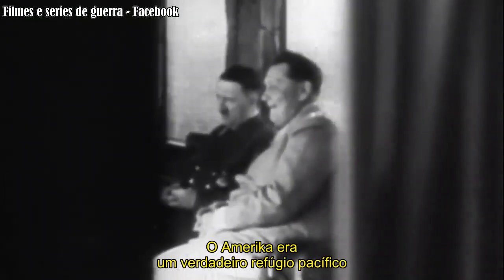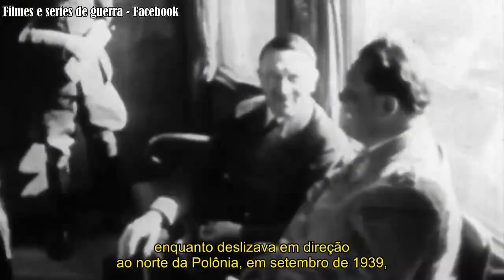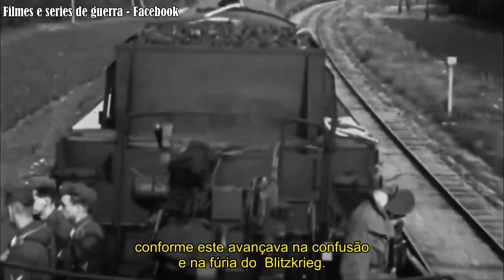America was a genuine haven of peace as it weaved its way across northern Poland in September 1939, taking Hitler to support his army as it advanced in the noise and fury of the Blitzkrieg, the Lightning War.